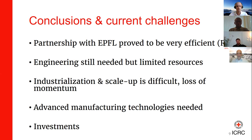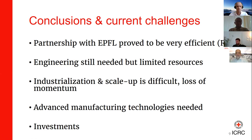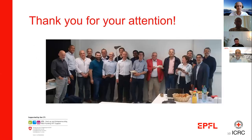What we see now is that there is still, of course, engineering needed to industrialize this project and for the scale up. And currently, also due to the COVID-19 situation, there's a bit of a loss of momentum. There are advanced manufacturing technologies which are needed, as well as consequent investments. This is why at this stage, we still strongly believe that we will succeed in finding the right manufacturing partner. Thanks to these first results, the following results we'll have from the next clinical trials and the patent ownership we do have currently. Thank you very much for your attention.